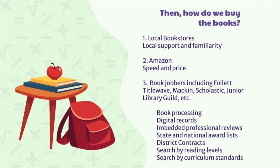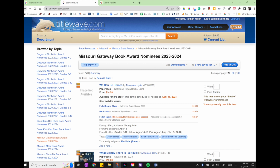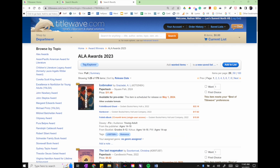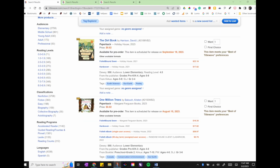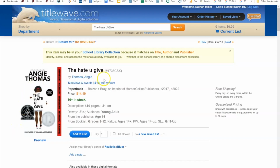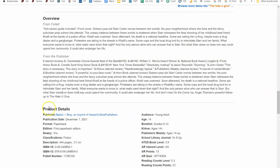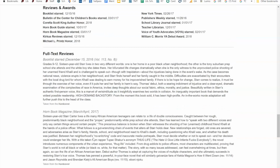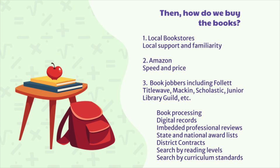Lastly, and most often used, is a book jobber. A book jobber is a company that provides a comprehensive service that includes purchasing, processing, and digital records. LSR7's most frequently used service is Follett Tidal Wave. The Tidal Wave site provides quick access to award lists such as Gateway nominees and all of the American Library Association awards. It allows for the search of books by curricular standards, including International Baccalaureate, diversity tags, reading level, content type, and more. Finally, the book information page includes the physical description, the digital record, and the professional reviews from the journals cited above. This allows us to read and consult the reviews as we consider purchases. LSR7 uses at least 4 different book jobbers with district negotiated contracts to provide discounts and additional services.